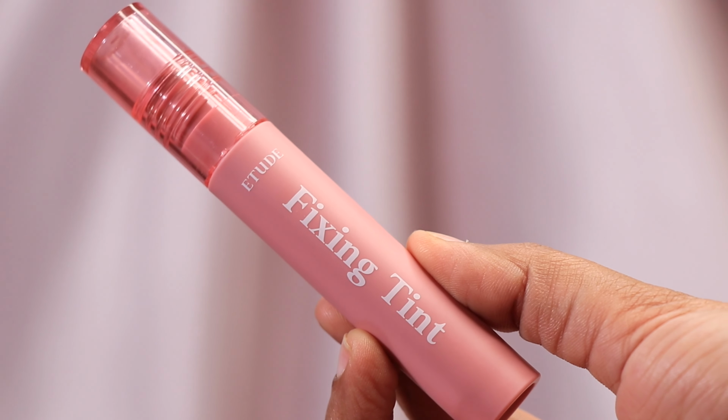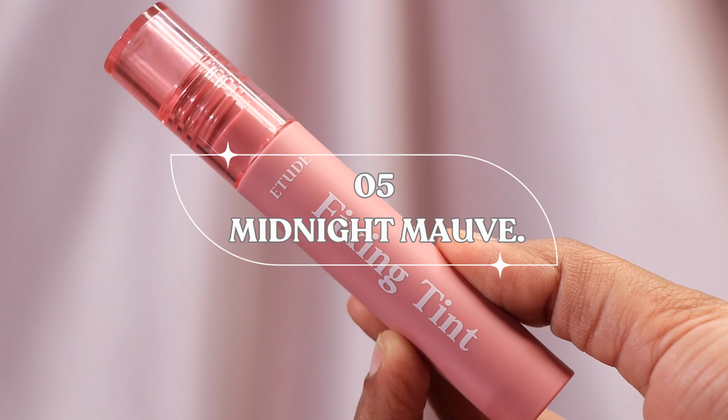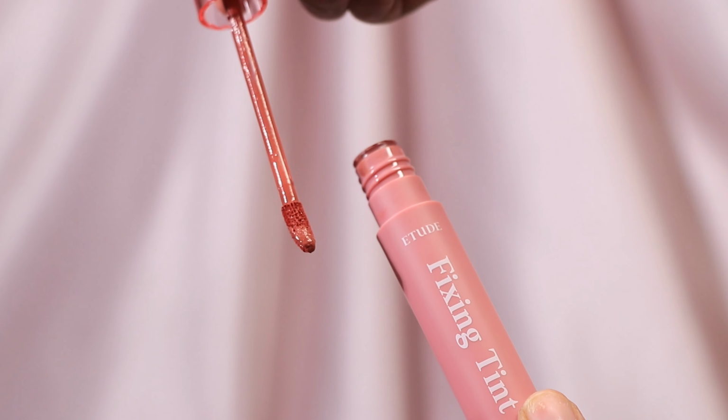Let's start with the first shade, which is 05 Midnight Mauve. I don't know if it's just my eyes or what, but I don't see quite a lot of mauve in this shade. Actually, I don't see any mauve in it, and on my lips it looks like a pinkish coral blushy shade. The color in itself is not opaque. I had to layer it 3 times to get this much opacity.